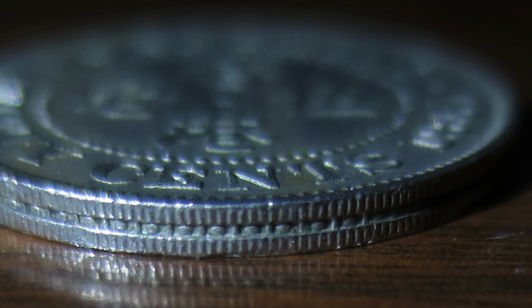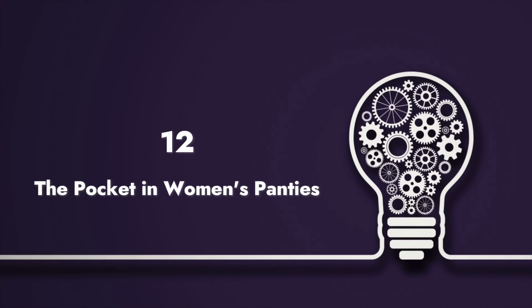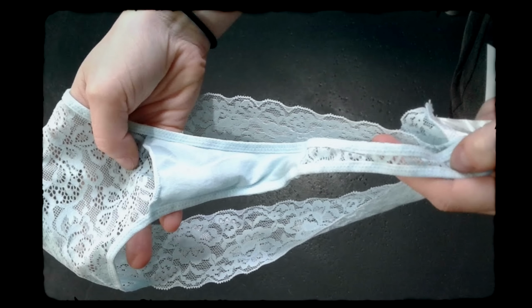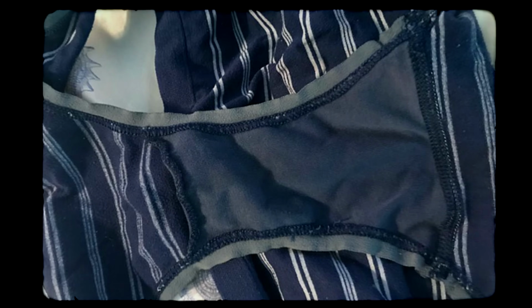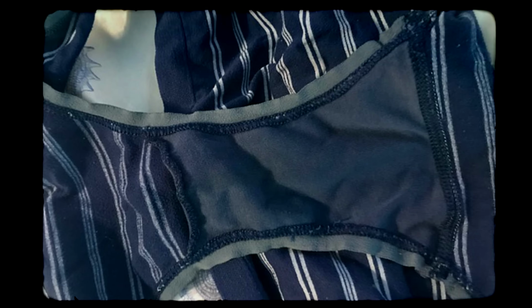With the end of the silver and gold standard, plus the rise of credit cards and smartphones, clipping really isn't a problem anymore. 12. The pocket in women's panties. There is a small discreet pocket woven into the front of women's underwear. The correct name for it is a gusset, and the purpose is to make everything more breathable down there.